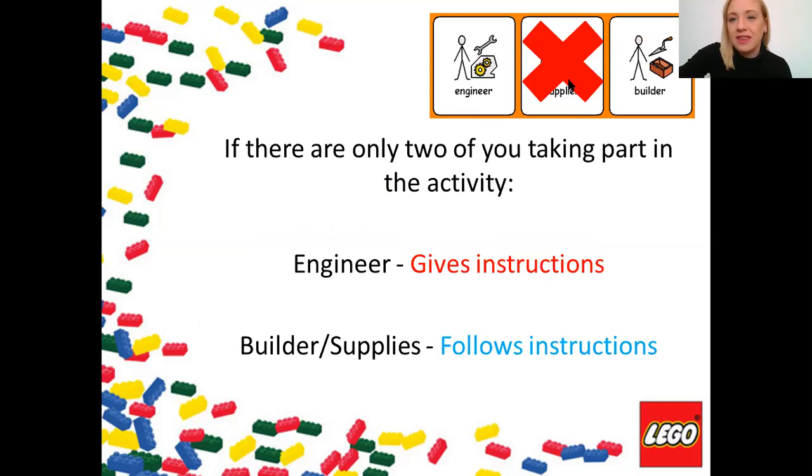Just thinking about the moment, children who don't have siblings, or don't have siblings who are willing to get involved, may just be doing this alone with an adult. If there's only 2 of you taking part, I would combine the role of the builder and the supplier. The engineer is giving the instructions and the builder supplier is following them. The engineer is still the one who has access to the instructions and has to express them. Then your builder supplier role has to listen to what's needed and put them together, and the role is still very much around following instructions.